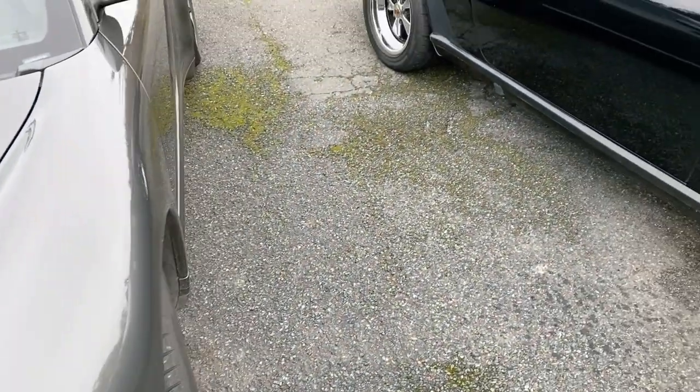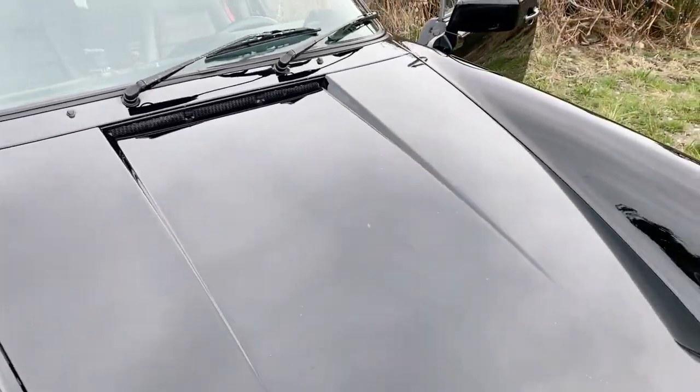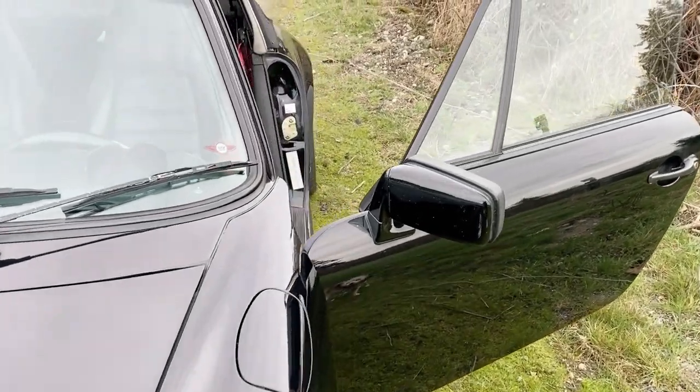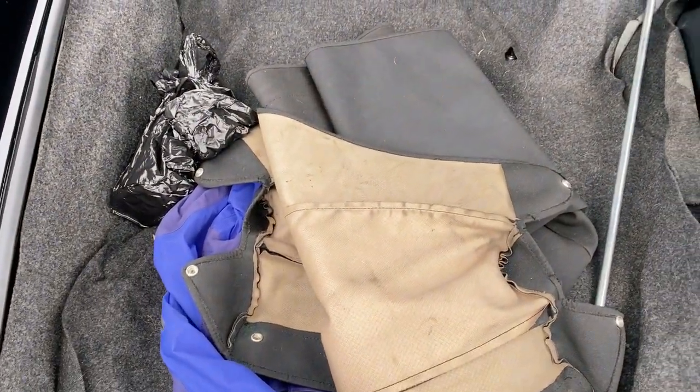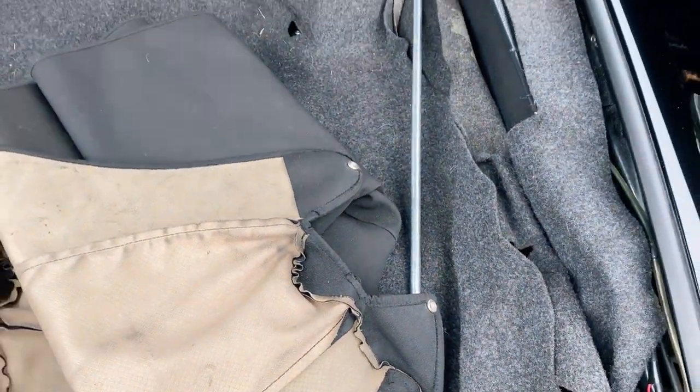And on this car, it's the same thing. You've got your trunk in the front. It's got ample room. So here's the trunk in the front. It's a little dirty right now, a little messy, but the battery's right over here underneath the cover.